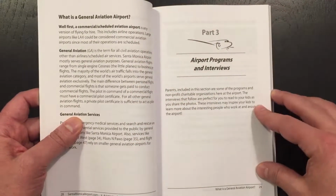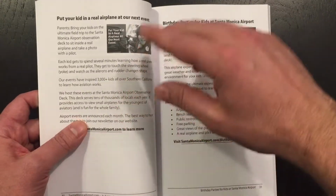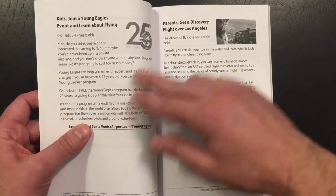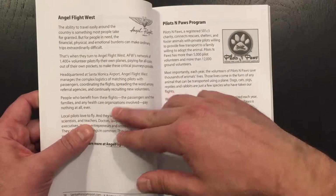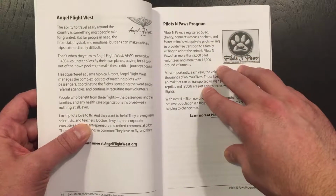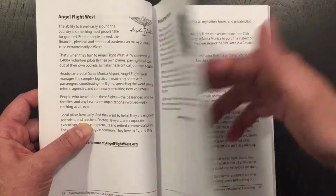What is a general aviation airport, and how is it different than LAX? This is where it gets really cool. Now we talk about airport programs. You can learn how to put your kid into an airplane, all kinds of other neat programs. Did you know that our Pilots and Paws program flies dogs and animals to save their life, and Angel Flight West saves lives of kids?